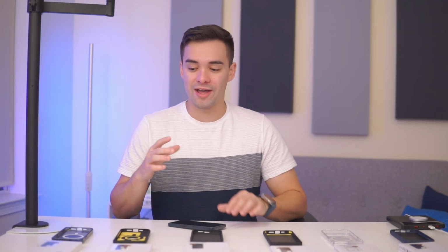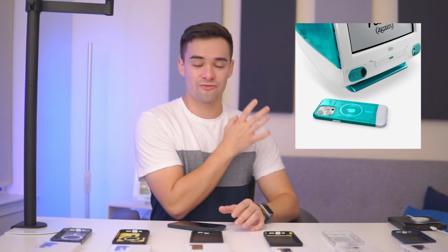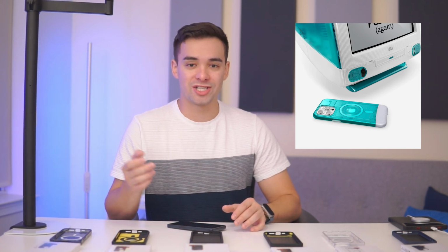There are a bunch of other case designs that they have out there that we didn't get a chance to check out today. One of the ones that comes to mind is the C1 case. That's right here. It's a direct throwback to like the iMac G3 from back in the day. I think it's really cool, and I kind of want to get my hands on one of those cases.